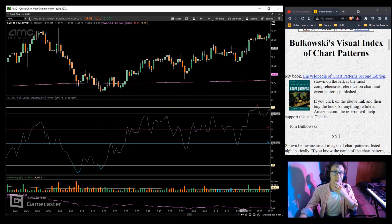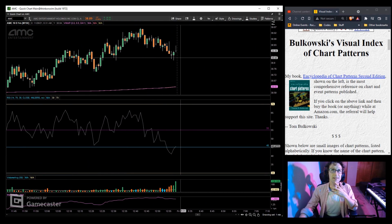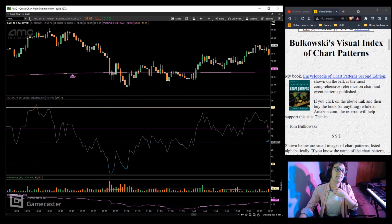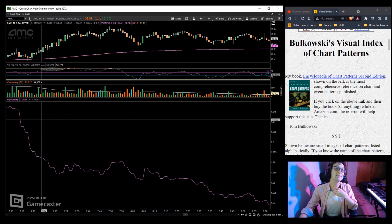And so the RSI rose back up. We had the VWAP test and we ended somewhere up here. It looks like a pretty tame day. Implied volatility, which down here is in the bottom, did take a hit today, going down as the price rose.